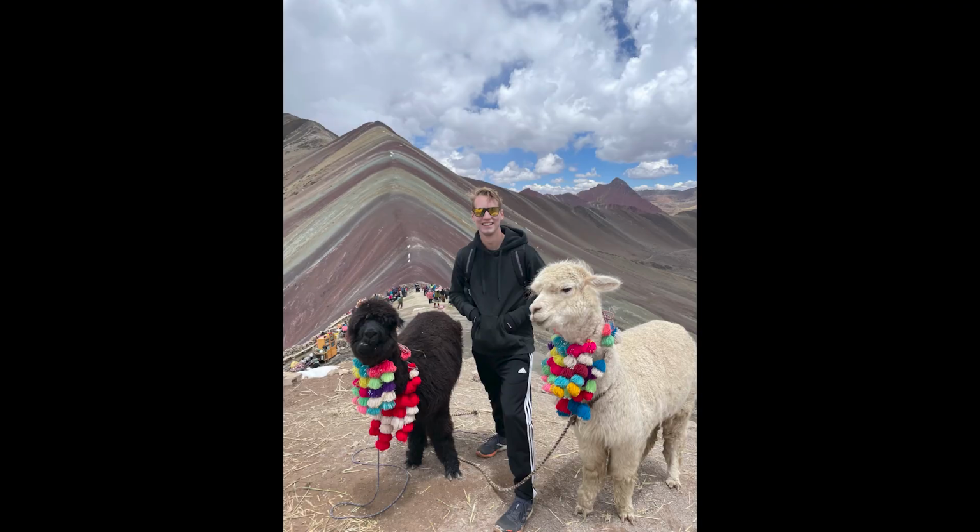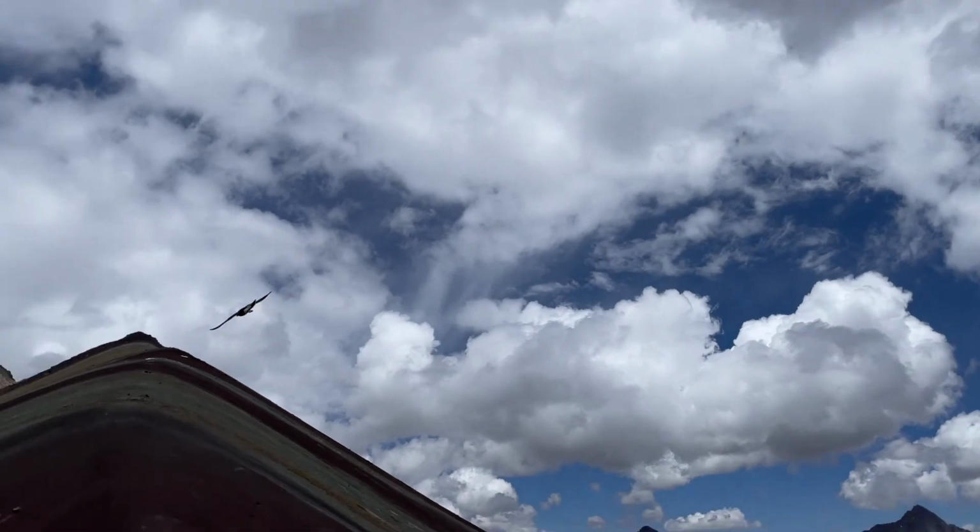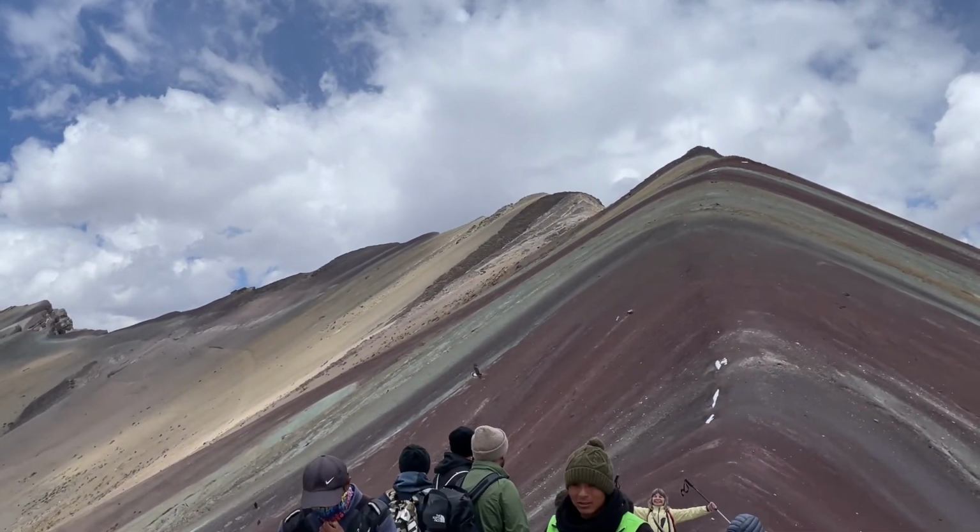Ran into a couple more groups of alpacas, and of course I had to take some pictures with them. There were also a couple of hawks flying around at the top, which is very cool to see.